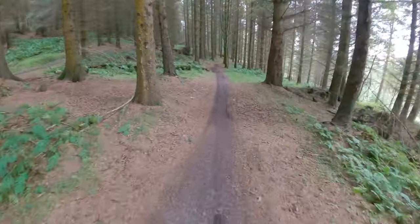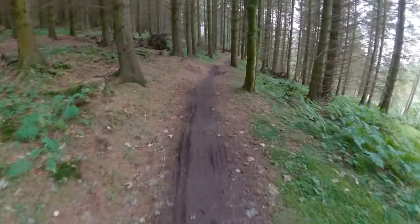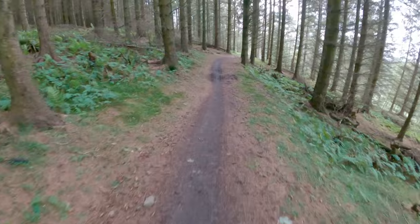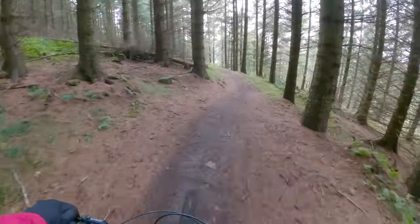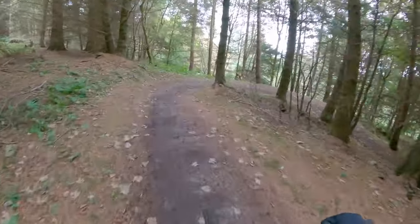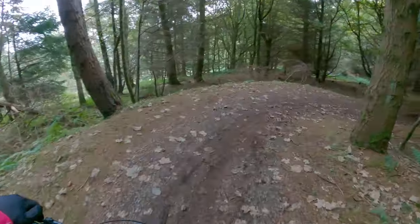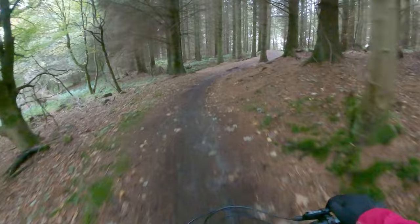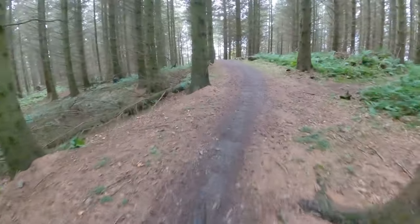Okay, so we've got a few bumpy sections here as well, which again might introduce you a little bit to some rollers. It's nice. Okay, nice tight turn the other way, so you get a go at doing a turn the other way, keeping some speed through it a little bit. This is a really good introduction to mountain biking.